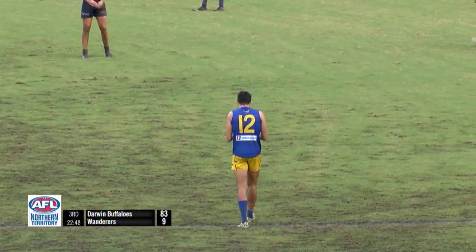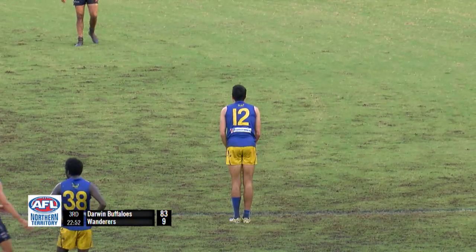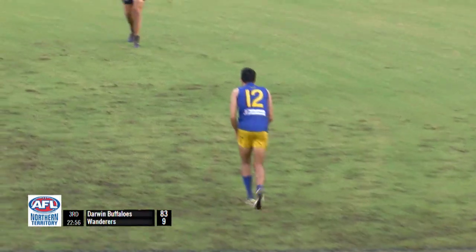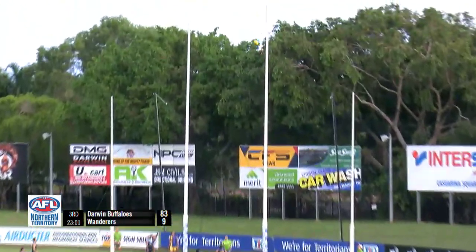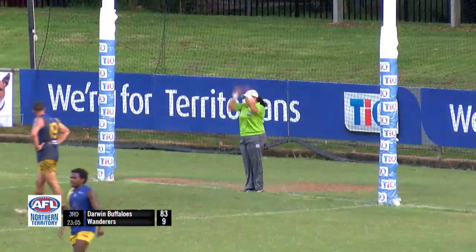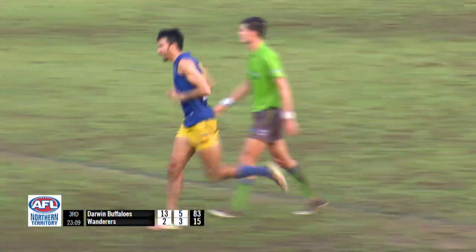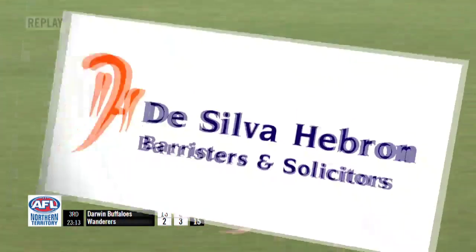He's battled pretty well today, I reckon. He's had a bit of a crack. He's been along the defensive area a fair bit, but yeah, he's definitely one of their players who's obviously had a real good crack at it today. So Brimacombe on the 45-degree angle. 35 metres out, kick underway. They get their second. Wanderers, you would never thought would say that. They get their second deep in the third quarter. Wanderers move to 2-3-15. Buffaloes 13-5, 83.